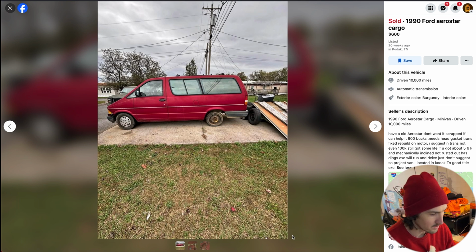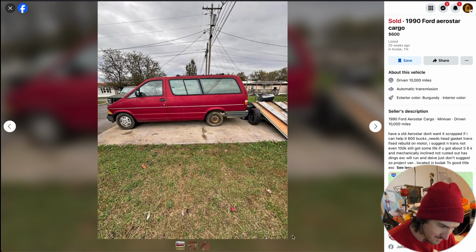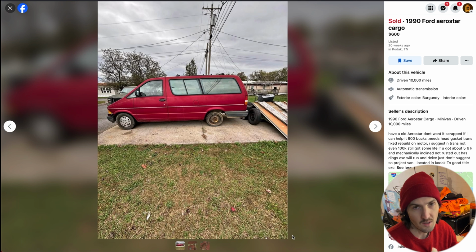So about this vehicle, driven 10,000 miles. I don't know if that's accurate. Automatic transmission. The exterior color is burgundy, and the interior color not listed. Interesting. Seller's description: 1994 Ford Aerostar Cargo minivan, driven 10,000 miles. I have an old Aerostar, don't want it scrapped if I can help it. Already a good sign. Owner cares about the vehicle.